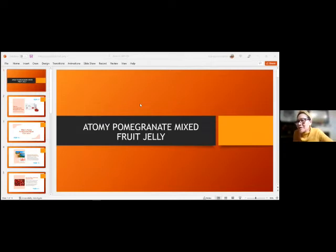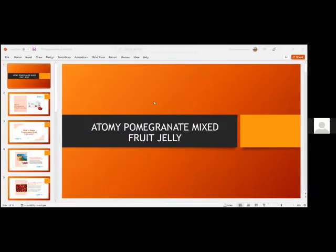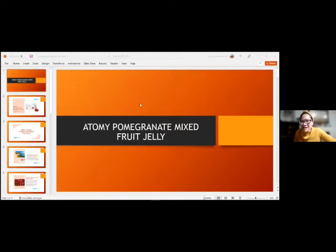Atomy invented this product. The researchers invented these products to form the Atomy Pomegranate Mixed Fruit Jelly, which is actually easy to drink, because in my own experience, I'm not really fond of eating pomegranates myself. It says that in order to have the full benefit of pomegranate fruits, we have to take at least 2 cups a day. So if you're not really keen on eating this kind of fruit, you're not going to get the full benefits of pomegranate. But we're lucky that Atomy has produced the pomegranate mixed fruit jelly. It's really easy to drink. It's just a jelly, and the taste is really nice.